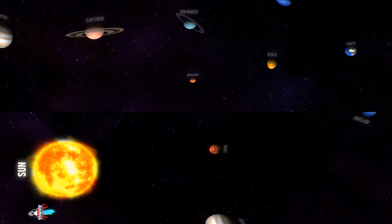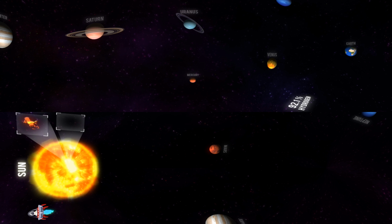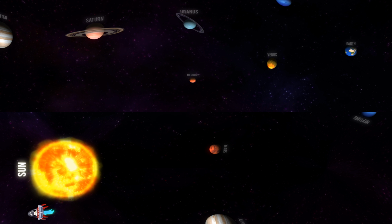Since the Sun is a star, it is also a ball of gas made up of 92.1% hydrogen and 7.8% helium. A teaspoon of the Sun is said to weigh 10 million tons.